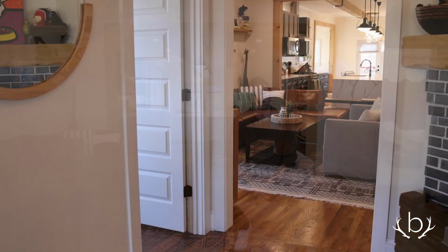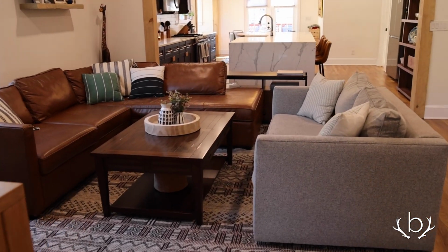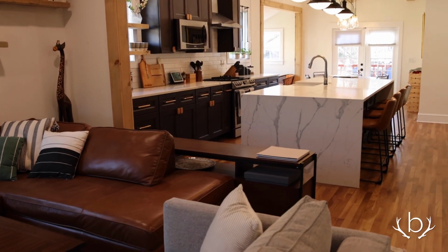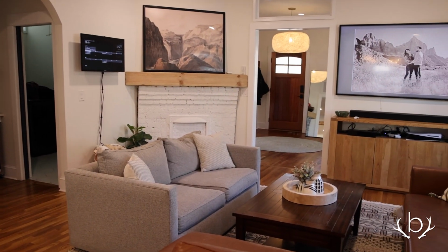But now obviously everybody wants open concept living, and so what we really did here is we had a defined foyer space where you come in before it opens up into the living room and kitchen where we are right now. So having that division of spaces and little nooks where you can get away from people and read or get on your laptop, I think those are important spaces.